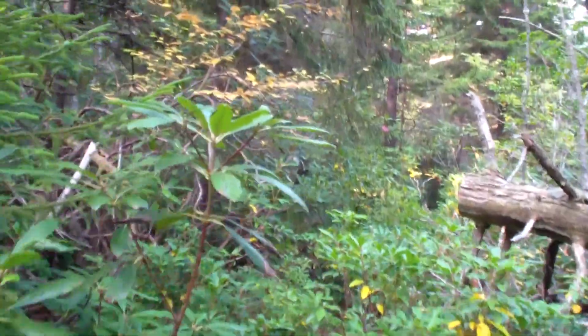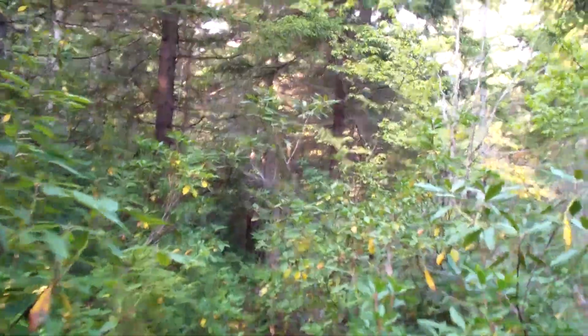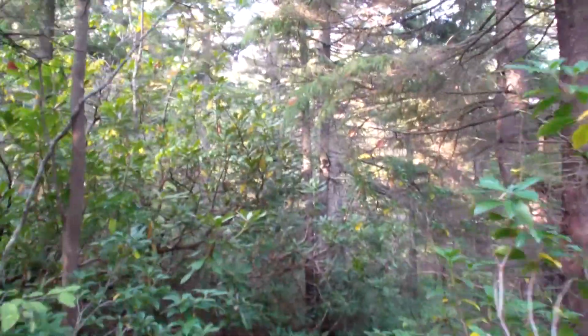Well, it certainly has its dense sections, that is for sure, to push through. It really kind of alternates between these flat, open, mossy areas, and then really dense rhododendron and fun stuff to push through. Just kind of alternating back and forth between those two feels. Kind of cool.